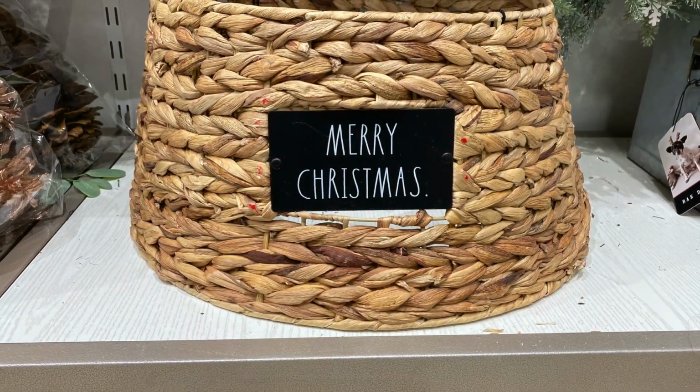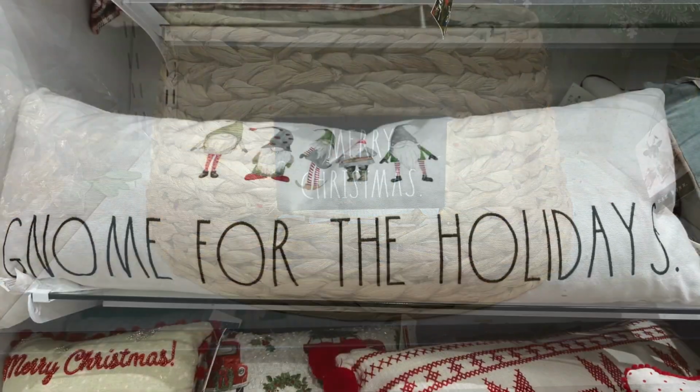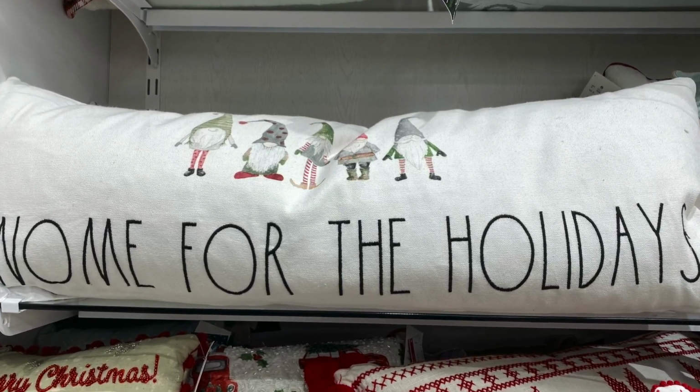I am in love with this tree base. I have to have it. If I don't buy it, I'm going to recreate it.